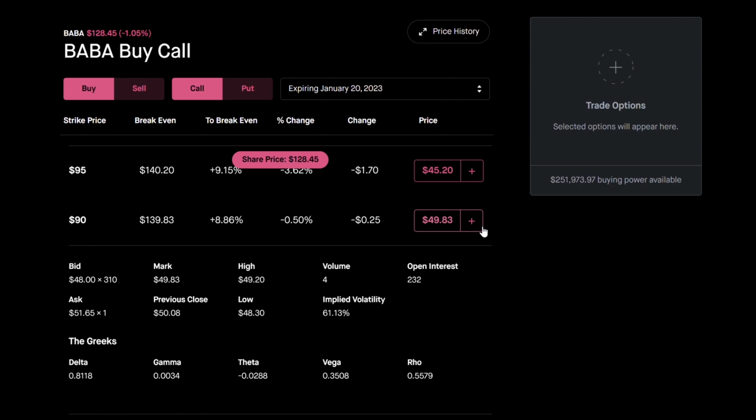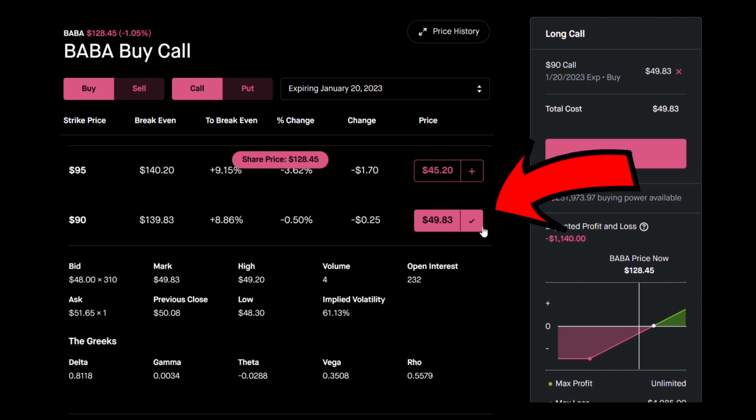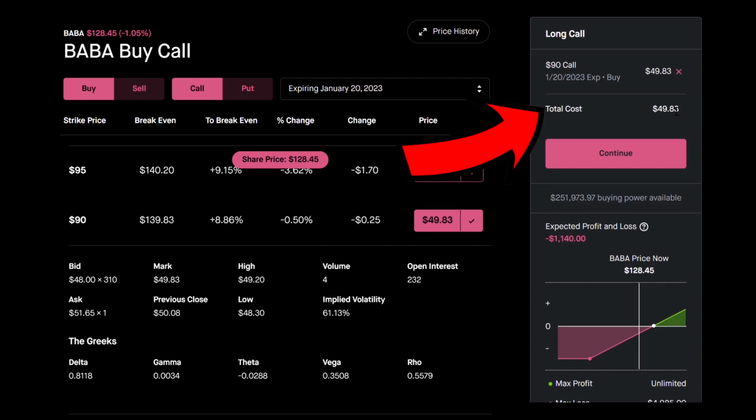So what I'm going to do right now on this trade is I'm going to go ahead and buy the 90 strike option for $4,983. So rather than buying straight up shares, which will cost you $12,000, you get more than a 50% discount.